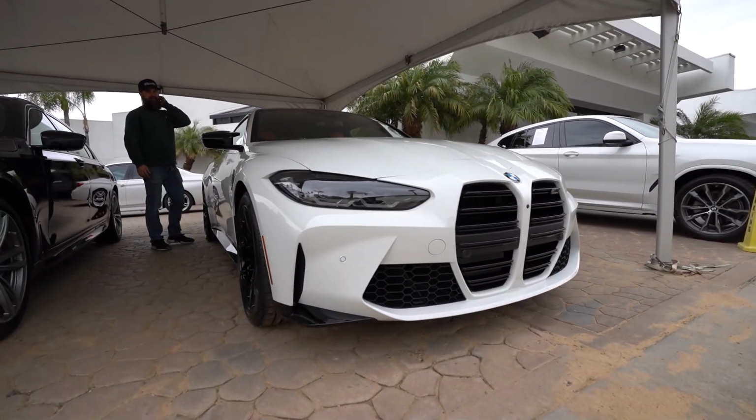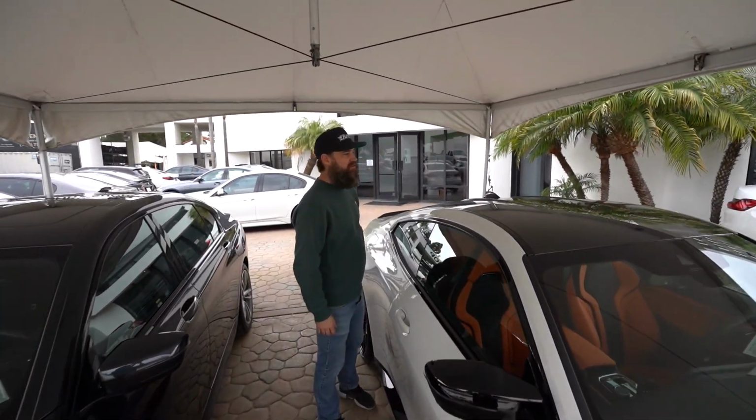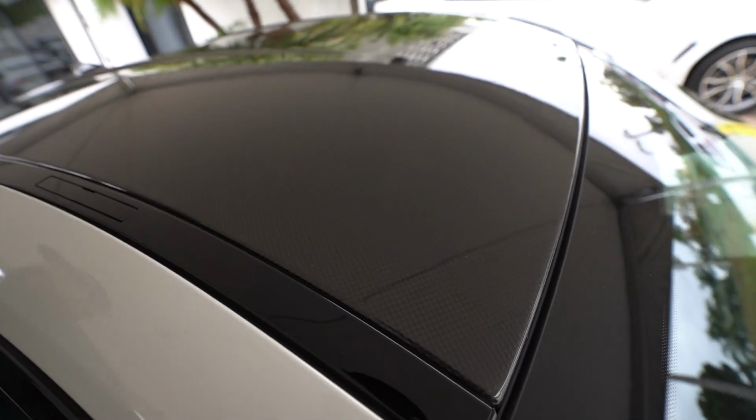Hey, can we appreciate the carbon fiber roof? That's one thing I love about production carbon fiber, it's just flawless. Absolutely flawless.